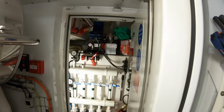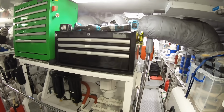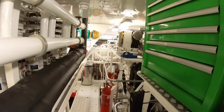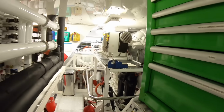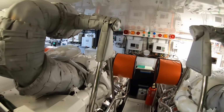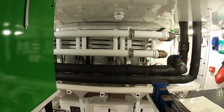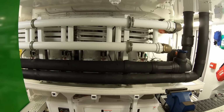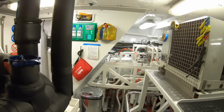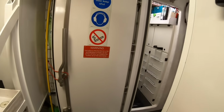And it's worth mentioning that all of these generators and engines have got power takeoffs. So things like your hydraulics for your anchor windlasses and for your stabilizers can all run off any of these engines or generators. So even in the event of a failure of one of them, you've still got total control over everything. Also, this boat has got chilled water air conditioning. So this sends chilled liquid around the boat that then goes to air handlers to give the air conditioning on the boat. And in fact, this engine room itself has its own separate air conditioning if it's needed. Anyway, that's that area.